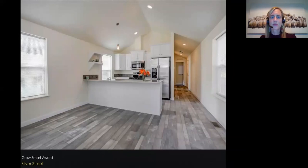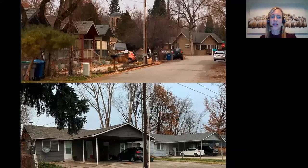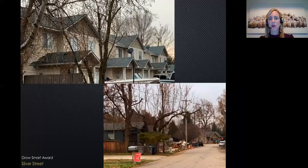The infill project blends into existing neighborhoods, adding 3 more homes with 0 impact. The existing neighborhood is a mix of small single-family attached houses, duplexes, and a small apartment complex. So the project fits right into the neighborhood.